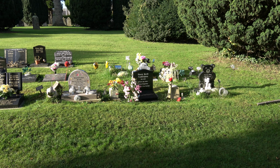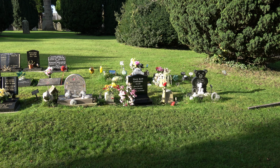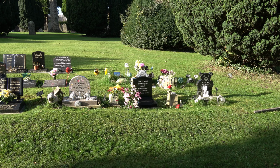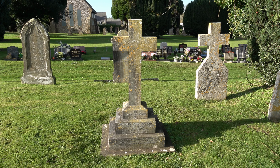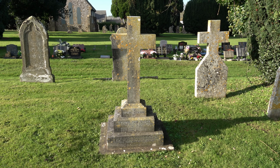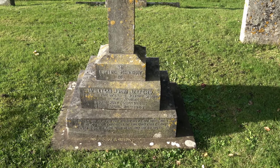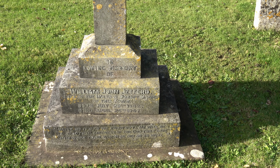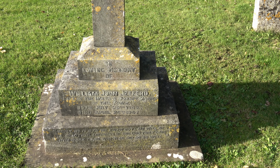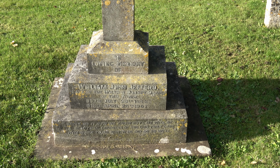A little further into the graveyard is a small section of children's graves. Always very touching to see these. One here to the local bank manager. The inscription reads, William John Jefford, late of the Wilts and Dorset Bank of this town, 1842 to 1907.